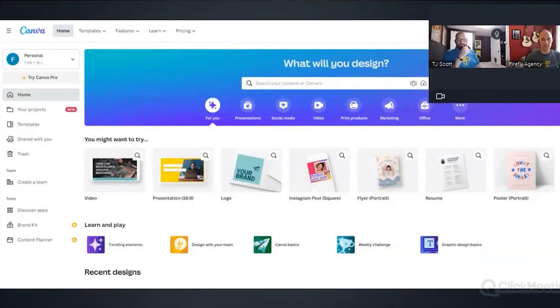Whether it's creating videos, presentations, logos, maybe you want an Instagram post, maybe you say, I need a Facebook cover page. They'll have a template, a size for it, and say, okay, here's the basics. What do you want to put in there? And it lets you do some drag and drop to do that kind of thing.